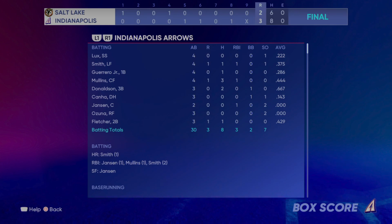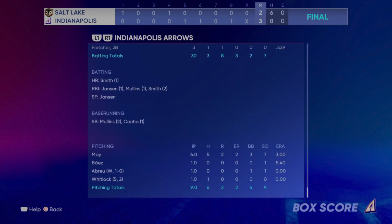Smith had that huge home run, obviously. Josh Donaldson is batting .667 right now. Okay, he was 2 for 3 in this game. And David Fletcher's been pretty good so far, though I don't really think he has a home run or an RBI yet. But, you know, Dustin May, I'll take that. I mean, 6 innings, 5 hits, 2 runs, 3 walks. Those are good numbers. And in the bullpen, just excellent. Didn't give up any runs and shut it down for the Arrows.